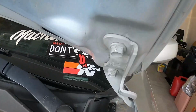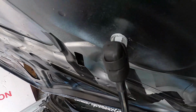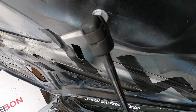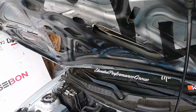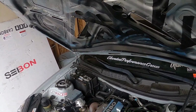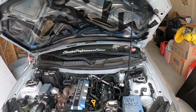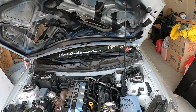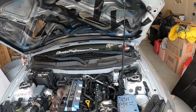I started off by loosening all of these. There's 4, so it's 2 here and 2 there. And then soon I'm gonna loosen up this strut which holds the hood open. Right now these bolts are already loose. It's only me by myself. I do recommend having a buddy help you out, but I'm gonna loosen it, take it off, and once the hood is off, I'll record to see what it looks like.